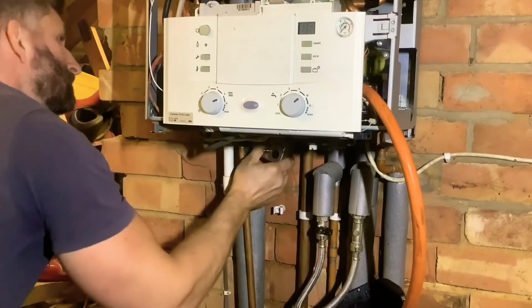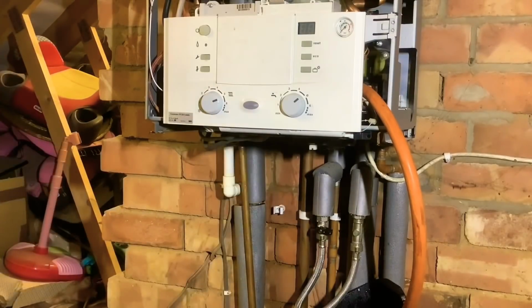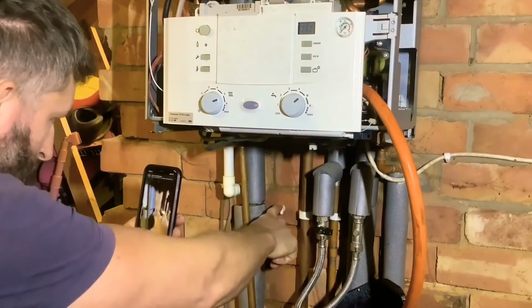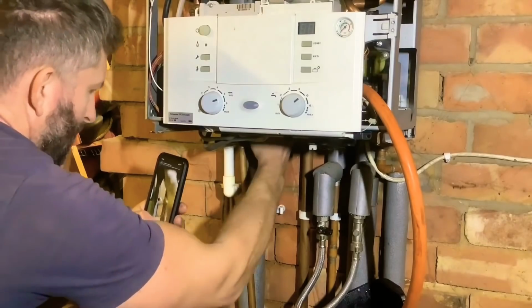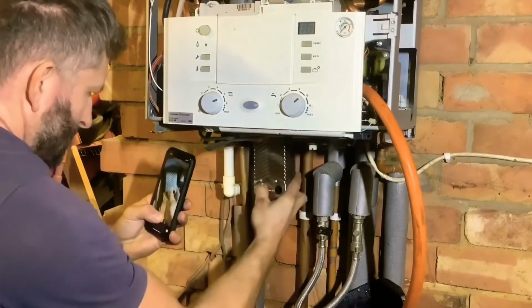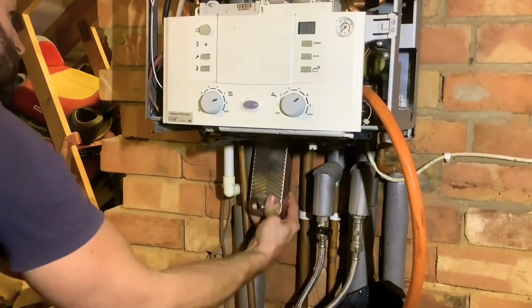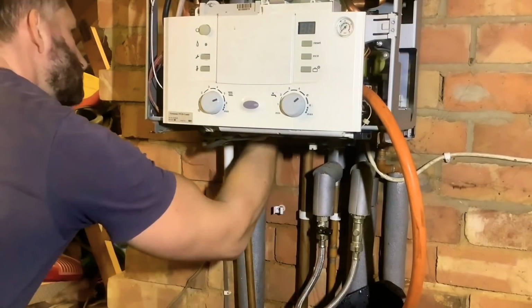That's not me putting the new plate in, that's me putting the old one back in so I can remove it again and record it for Instagram. This is why I spend a lot of time on jobs, because I'm filming it for Instagram and filming it for YouTube. It just all takes time. So here's the actual new one going in, same way it came out.